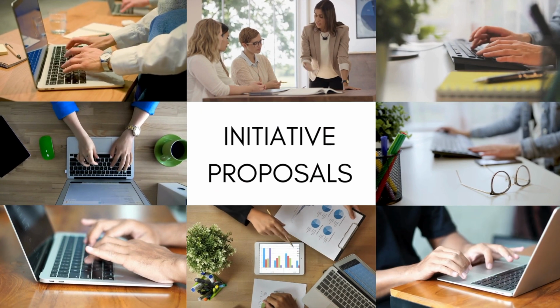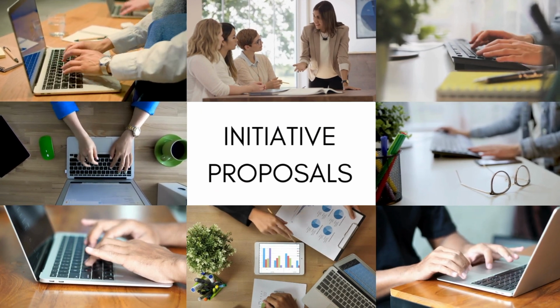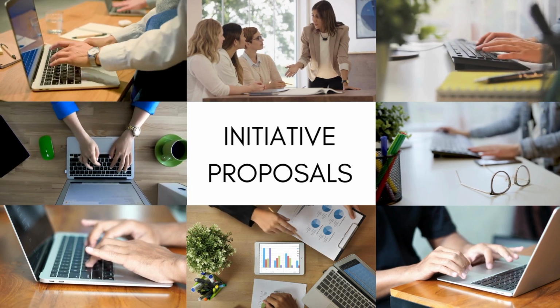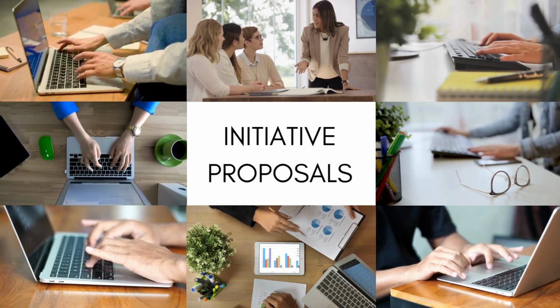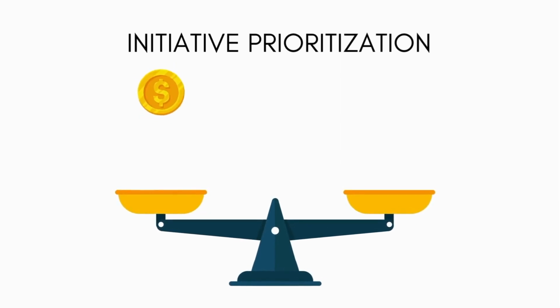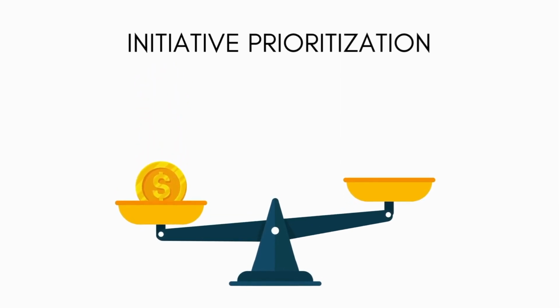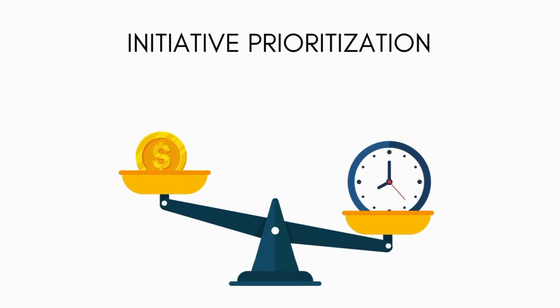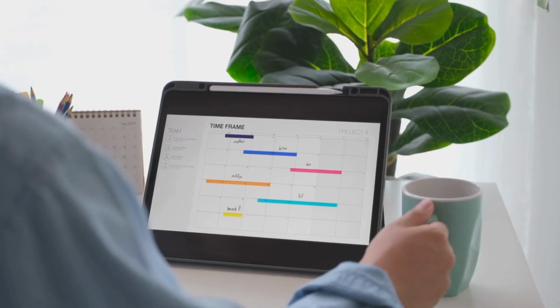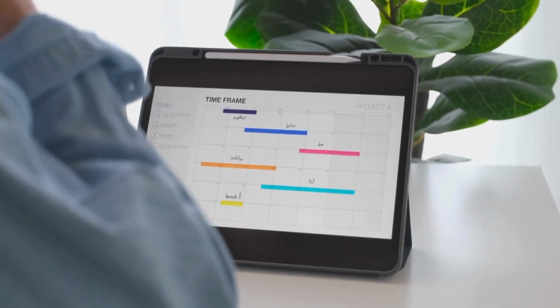Once aligned, I worked with them on developing initiative proposals under these themes. I provided a business case template and guided them through the case development, helping them to create charters, resource plans, and budget proposals. Next, I helped them measure or weigh their business cases on preset criteria to prioritize the cases. Once we finalized the initiatives for the fiscal year, I strategically organized them into a roadmap.